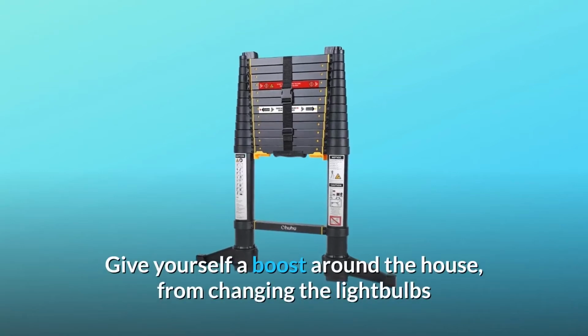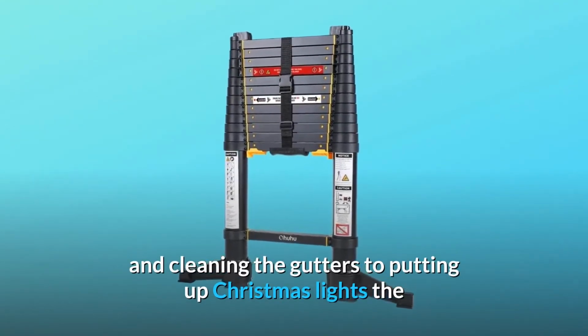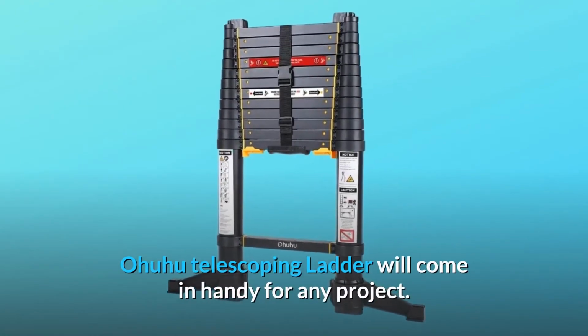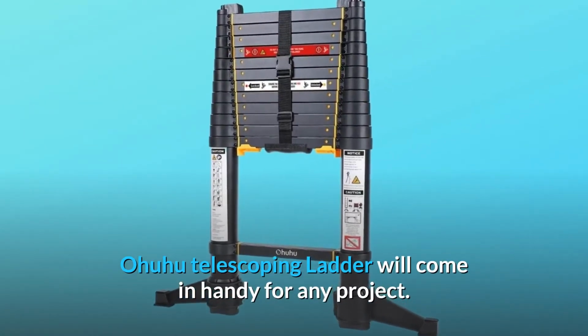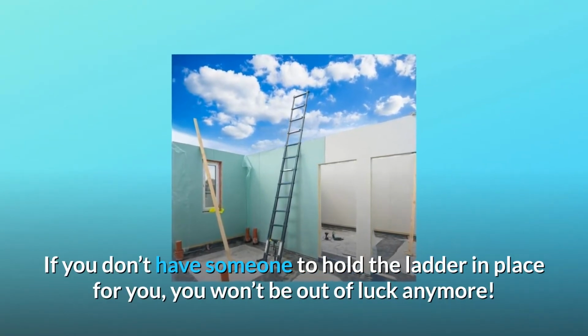Give yourself a boost around the house. From changing the light bulbs and cleaning the gutters to putting up Christmas lights, the Ohuhu Telescoping Ladder will come in handy for any project. If you don't have someone to hold the ladder in place for you, you won't be out of luck anymore.